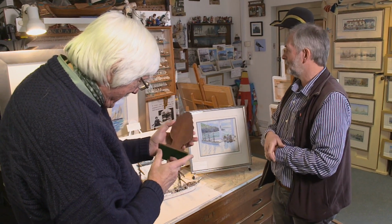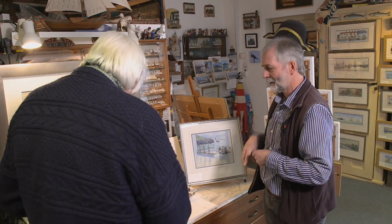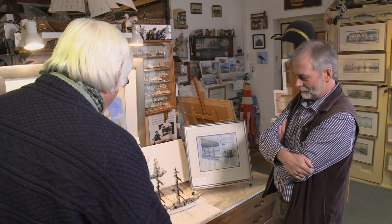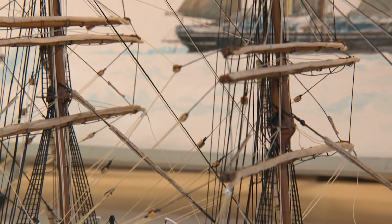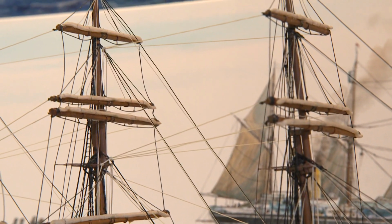I already knew of the ship because I've already got a little tiny model of it in my cabinet over here, which I made years ago. I see. So as soon as I spotted this, I thought, ooh, but I still ended up having to rebuild a lot, make the figurehead. I re-rigged the whole thing. Well, the rigging is an absolute masterpiece. I think it's a wonderful job.